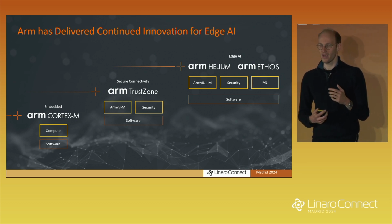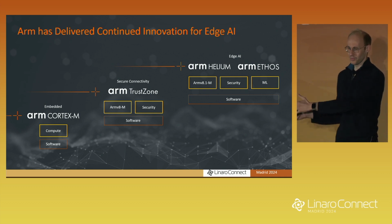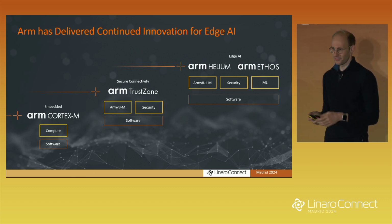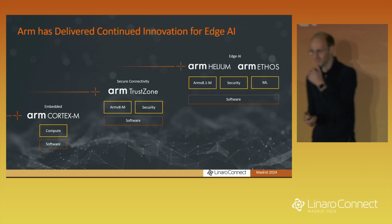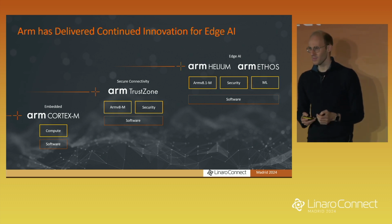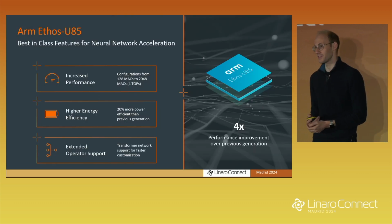At ARM, we have solutions ranging from Cortex-M all the way up to MPUs. And in the IoT space, we really focus on three areas. The first of which is Cortex-M, primarily with Helium. We have secure connectivity enabled through things such as ARM TrustZone. And we also have our own range of NPUs. So we have the ARM Ethos-U. And at Embedded World this year, we announced the latest version of the Ethos-U, which is the Ethos-U85.